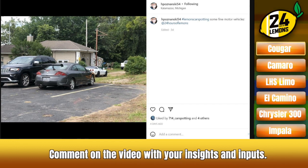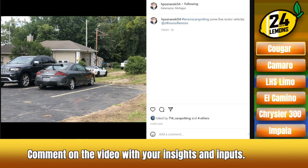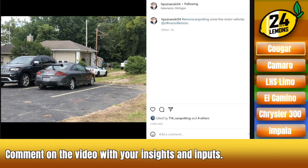And I love the braille tail lights on this with the bumps. Very nice. Touch on that. It adds texture.